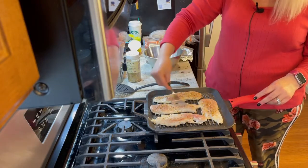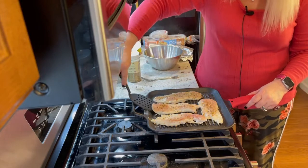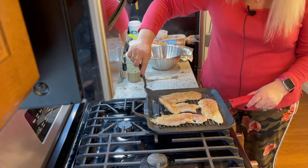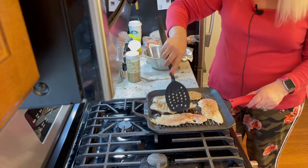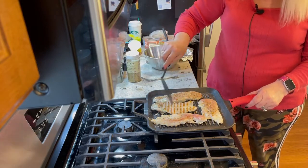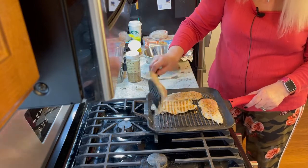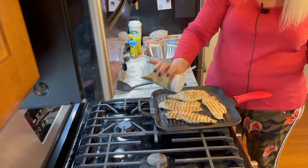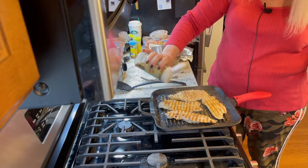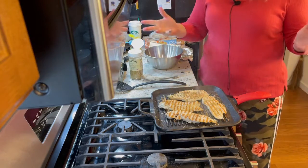That means it's probably ready to flip. Yep. Look at that. That is what you're looking for, that grill. Go ahead and put a second coating on the other side. So that's all there is to it.